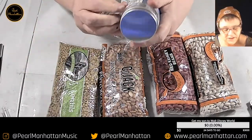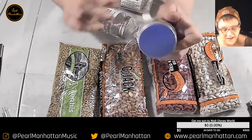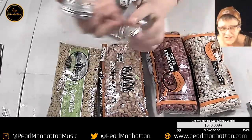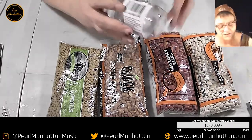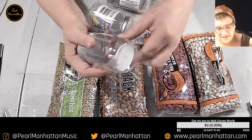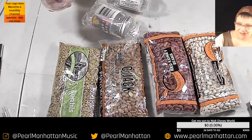And the best part is this little plastic label they have on here just peels right off. This one is so easy, it's ridiculous. Absolutely ridiculous. But it's so cute. And it just helps me decorate my kitchen a little more.